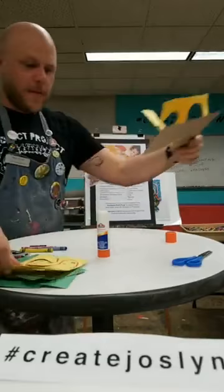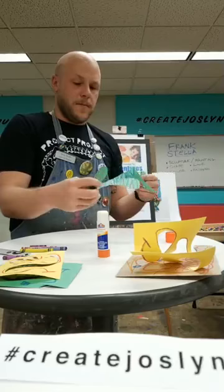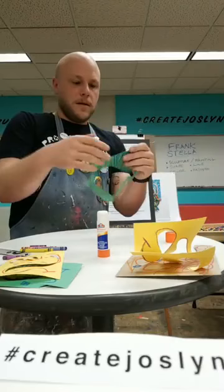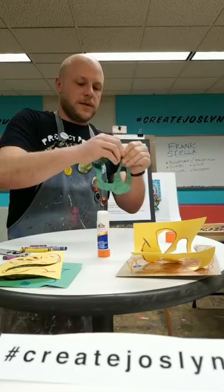Now for my next racetrack, I'm gonna create a pattern. I'm gonna go yellow, green. This one I might take my racetrack, stretch it out, maybe put some folds in here. Maybe fold it one direction, the other direction, like an accordion, to make this racetrack even more, give it some more interest.